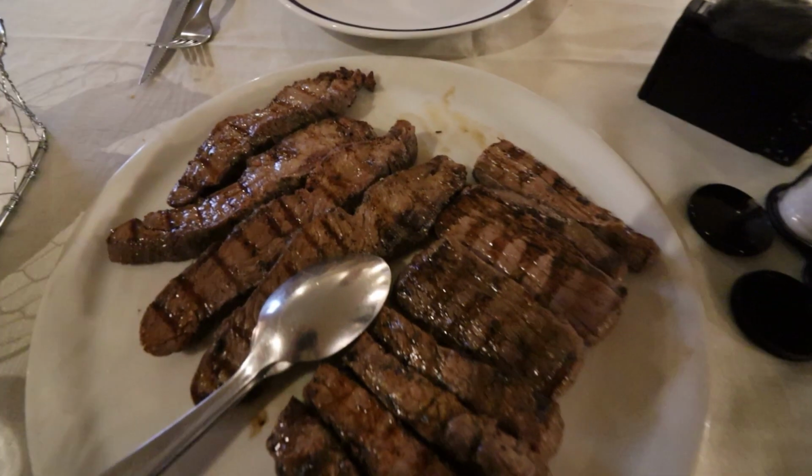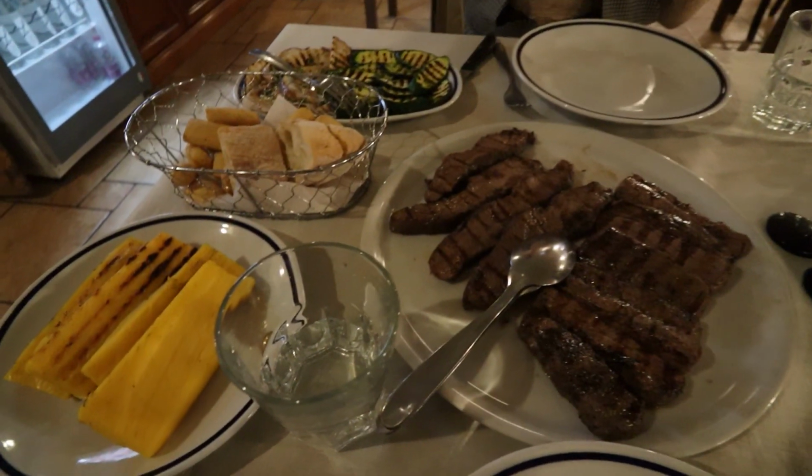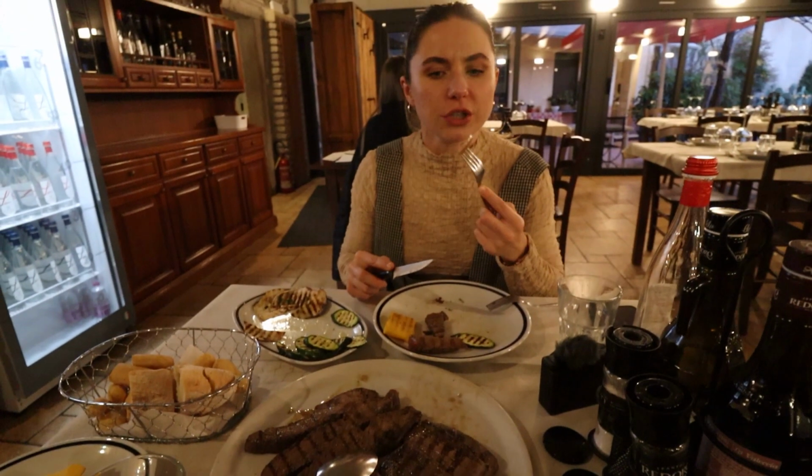The main dish came. Valeria has horse steak. This is the horse steak. And I've got beef steak. Also, some grilled veggies came. Yeah, eggplant is so soft. Really sweet. I'm very satisfied with this.